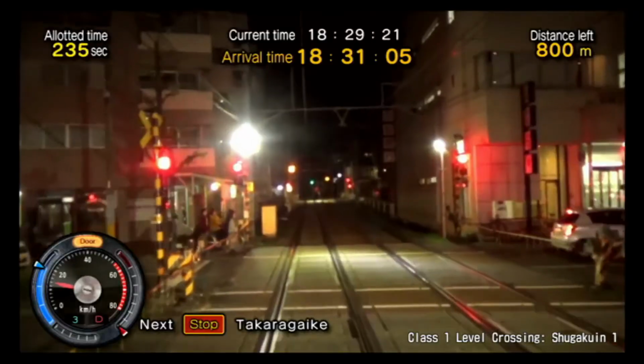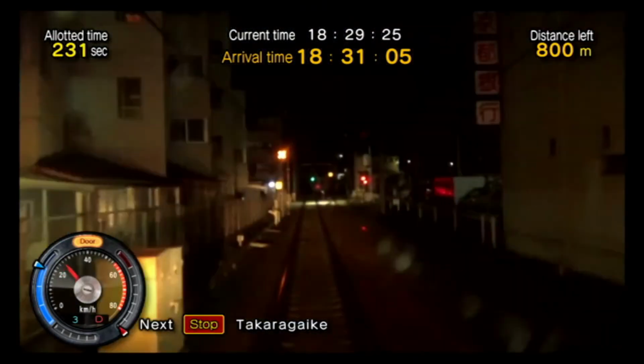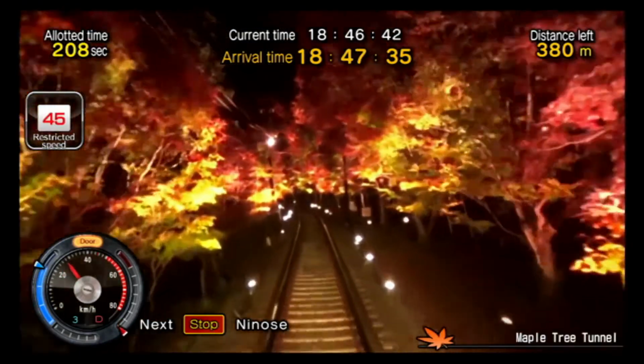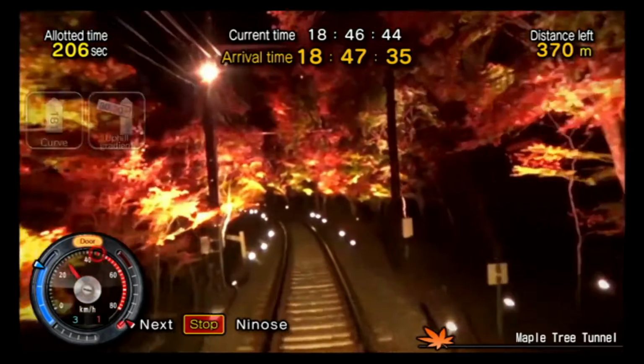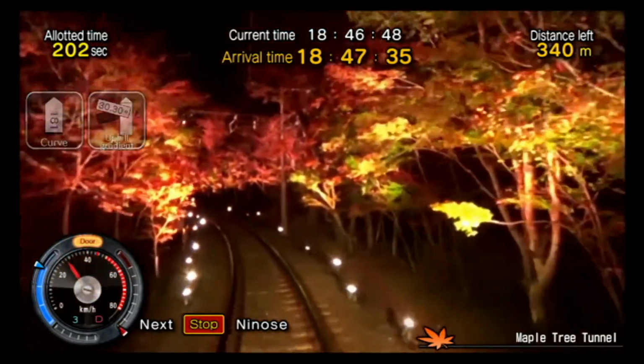So with the initial release, both of those lines have been filmed forward and backwards during autumn. But in addition, the Kurama line, the 45-minute long kind of main line, has also been filmed forward and backwards during the night. Some places like the Maple Tree Tunnel are specially lit at night in order to make them look absolutely stunning.